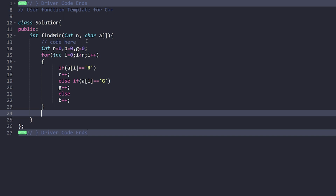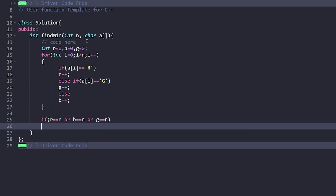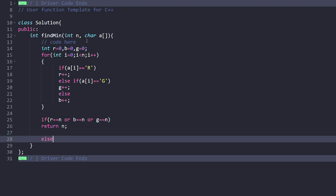So once we have counted, we need to check that if it happens that a particular color, let's say red, is occurring n number of times, or the color blue is occurring n number of times, or suppose the color green is occurring n number of times, in that case we need to simply return what? We need to simply return n only, right, as we have discussed.